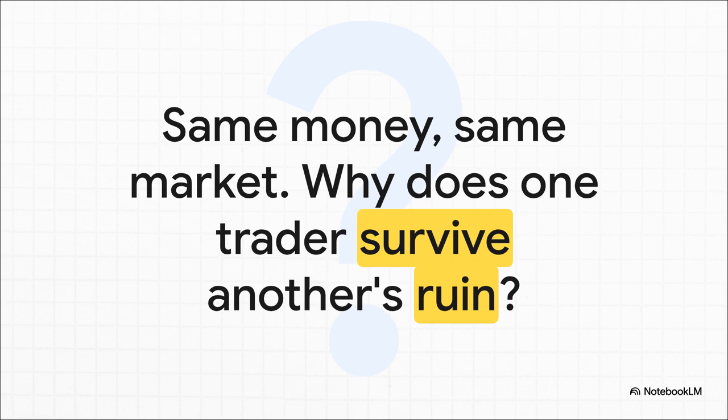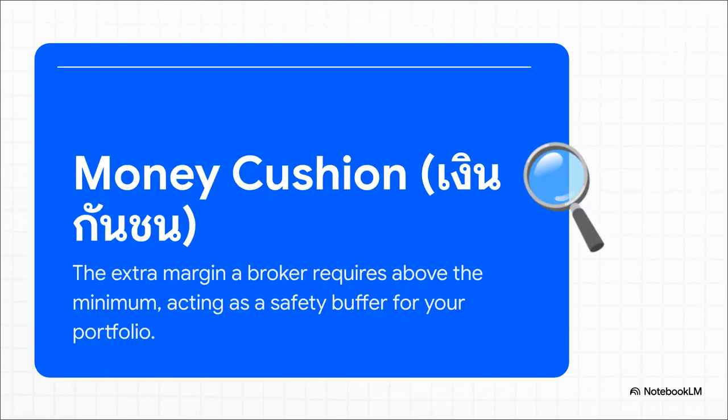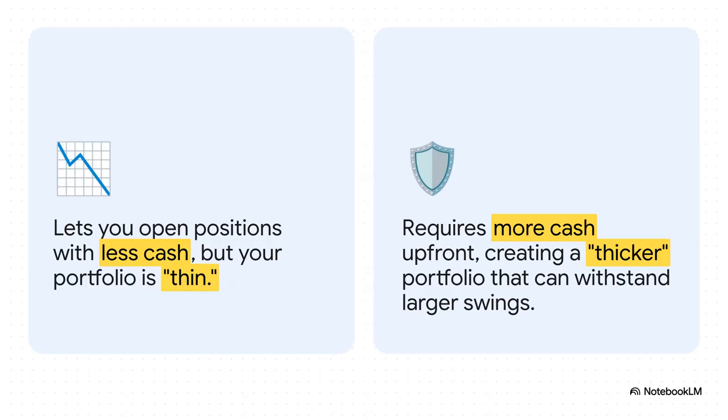Nope. The answer actually comes down to a hidden rule, a variable that most new traders completely miss, and it all has to do with the broker you pick. And that brings us to the key idea for today, the money cushion. You won't find this in any official textbook, but trust me, in the real world, this is what makes all the difference. Think of it as an extra safety buffer that your broker insists on top of the absolute minimum required by the exchange. This cushion determines how big of a hit your portfolio can take before you're in real trouble.